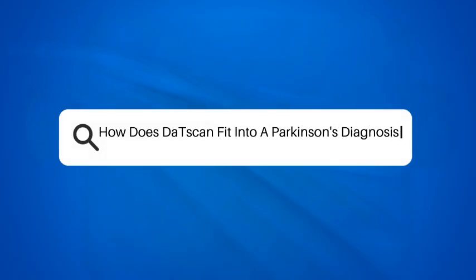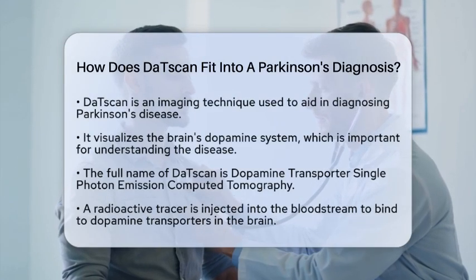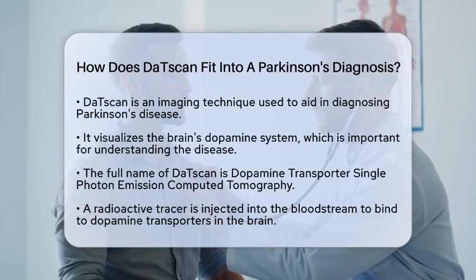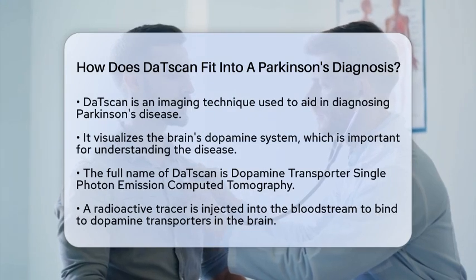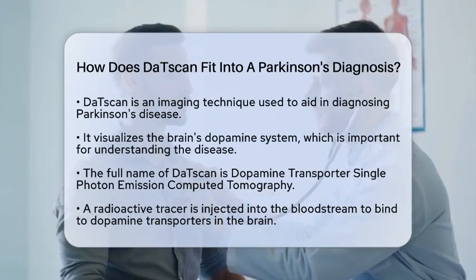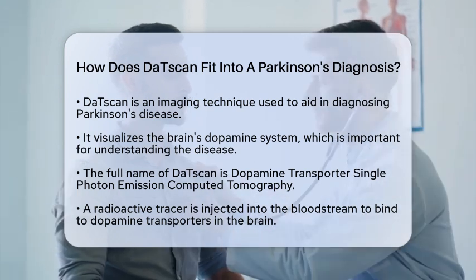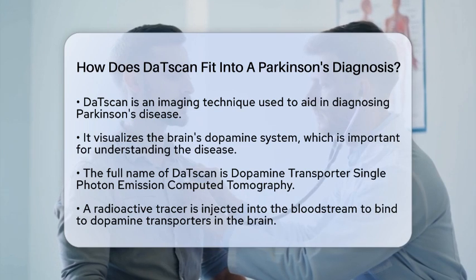How does DaTscan fit into a Parkinson's diagnosis? Have you ever wondered how doctors confirm a diagnosis of Parkinson's disease? One important tool they use is called DaTscan. This imaging technique helps visualize the brain's dopamine system, which is crucial in understanding Parkinson's disease.